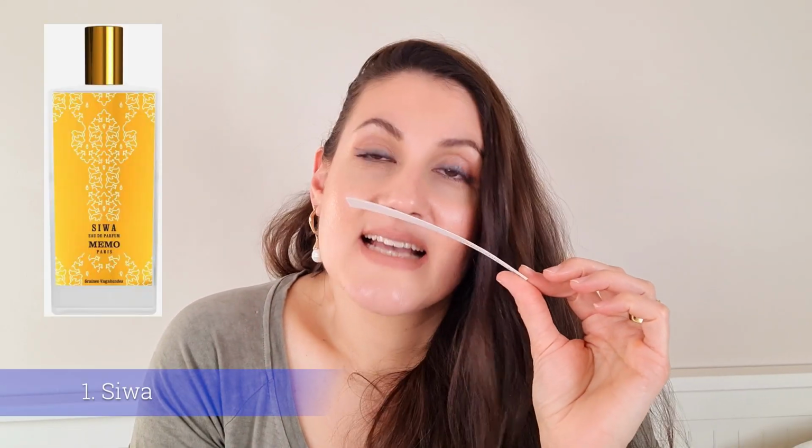But I am not so much into incense, to be honest. So it's not for me personally, but I do recommend it for incense lovers. You have to check it. So Tiger Nest. And now let's move to the beautiful Siwa. Siwa is an oasis in Egypt, but I never went there.